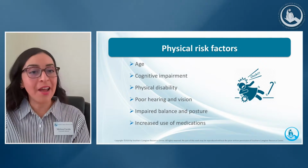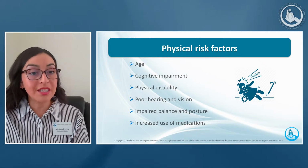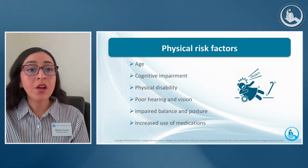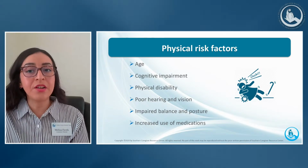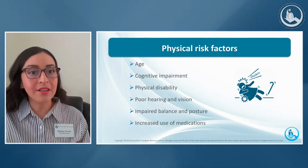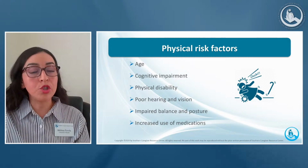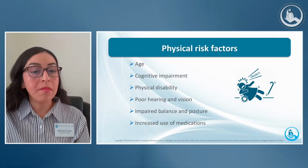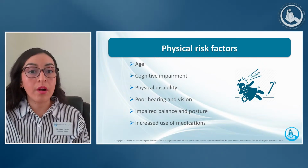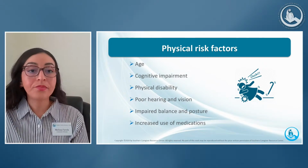So, a physical risk factor, and I already mentioned this, is age, right? Technically, when people turn 65 and older, statistically, they are more prone to fall. So, age is considered a physical risk factor. Also, cognitive impairment. Cognitive impairment is considered a physical risk factor because maybe if a person is unable to coordinate their limbs correctly, then that is a fall risk. Also, physical disability, right? If we have a person that suffered a stroke and maybe they're not able to move one side of their body, maybe one of their feet is dragging. So that is a physical disability, or at least a mobility issue that can be a fall risk in anybody's home, inside or outside. Poor hearing and vision.